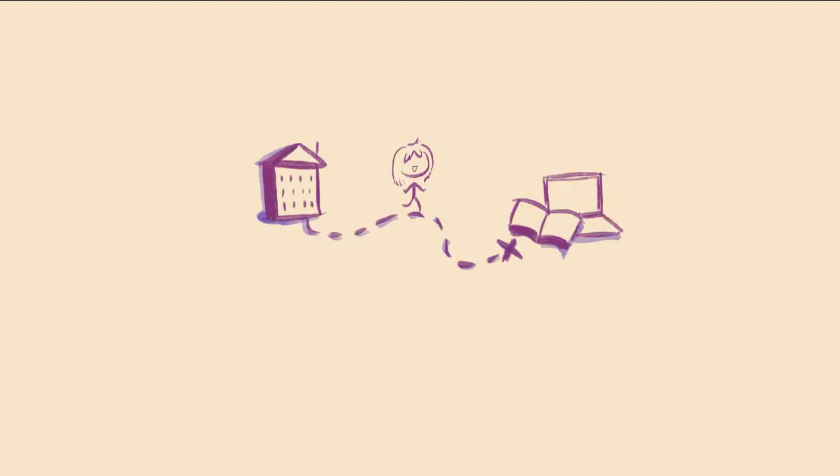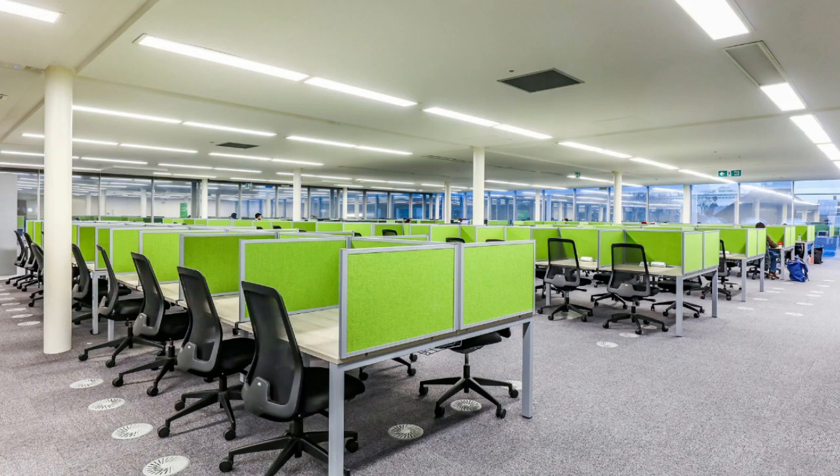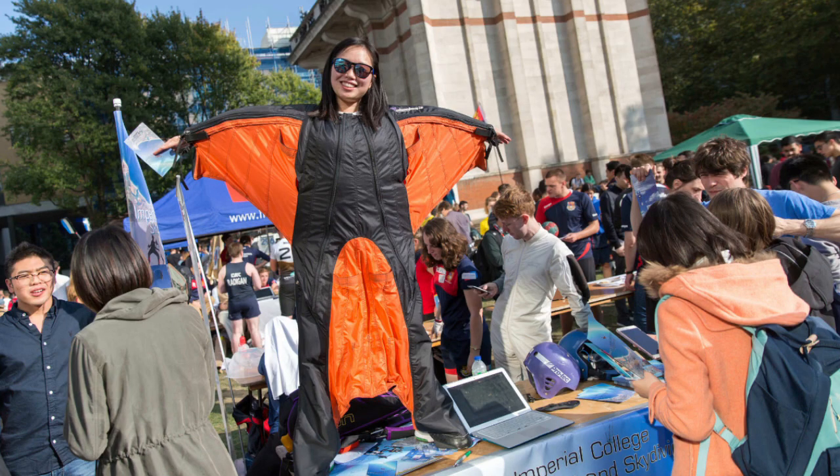Having your flat nearby also means you can access the campus facilities easily in your free time, such as the library, the gym, and places for your society events, and you will save a lot of time because of it.